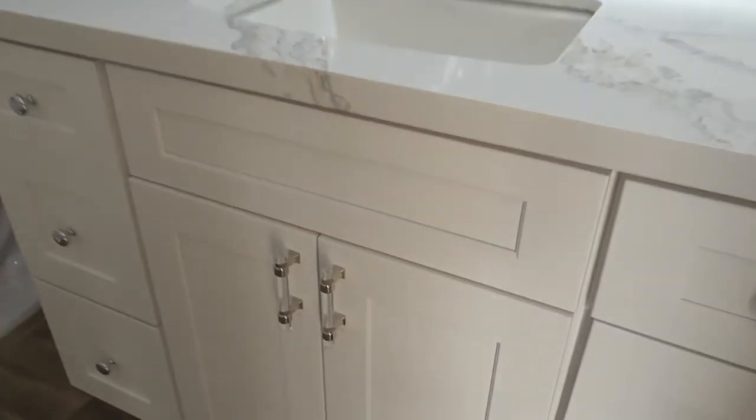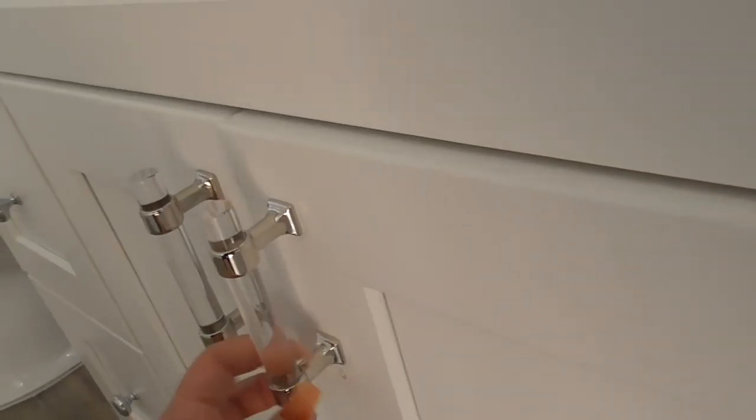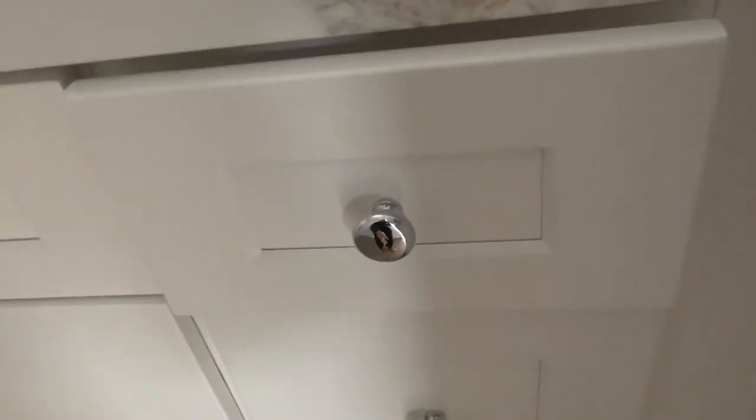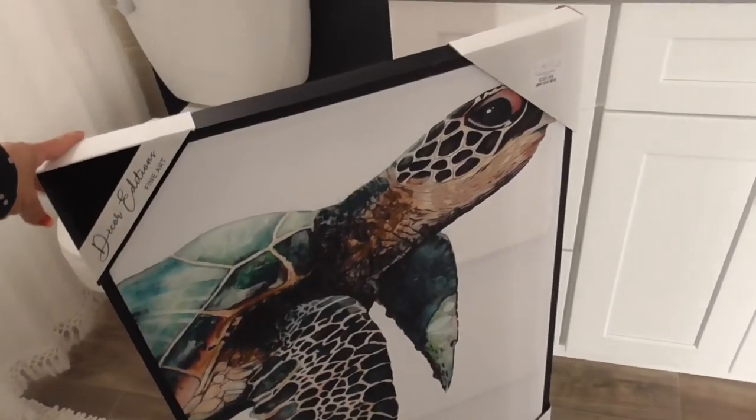This is the hardware I picked for the cabinets. We did a clear one here, and then just a really simple round one for this. And this is our soft close.